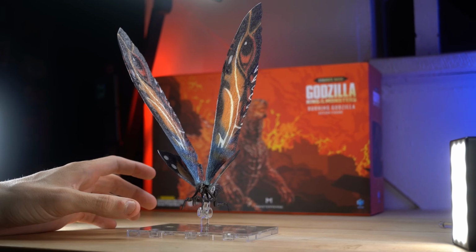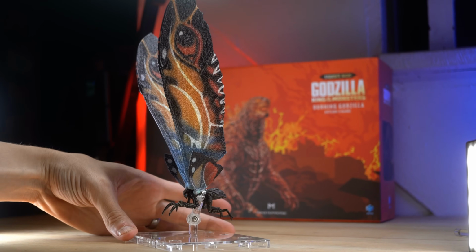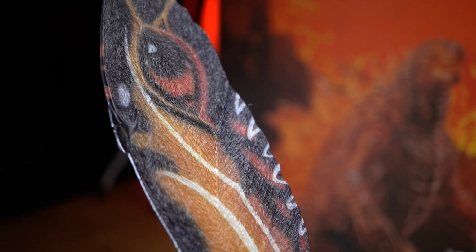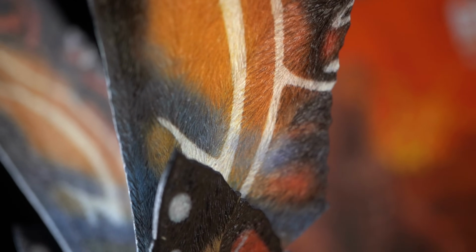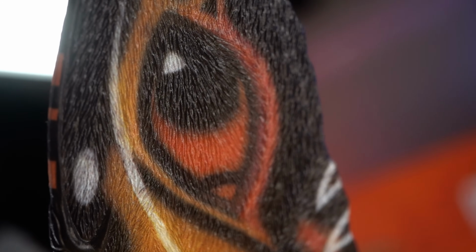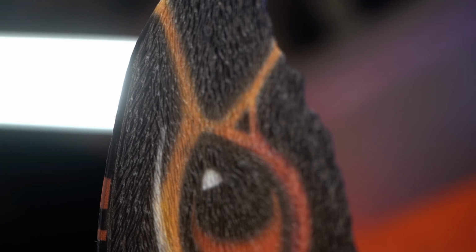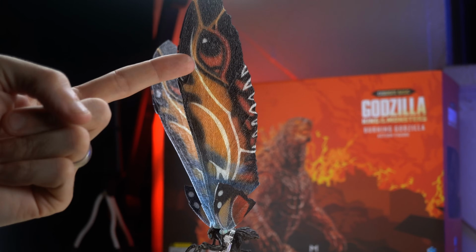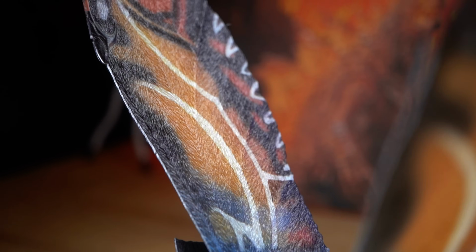So anyway, Mothra, she looks great. Those wings are really beautiful, like the colors, and there's texture on there. The paint is fantastic. There's obviously a lot of work that went into the detail in the paint. Honestly, that's probably the main focus of what you're going to look at when you're looking at Mothra, so I understand why they would put time into making this look good, and it does look really good.